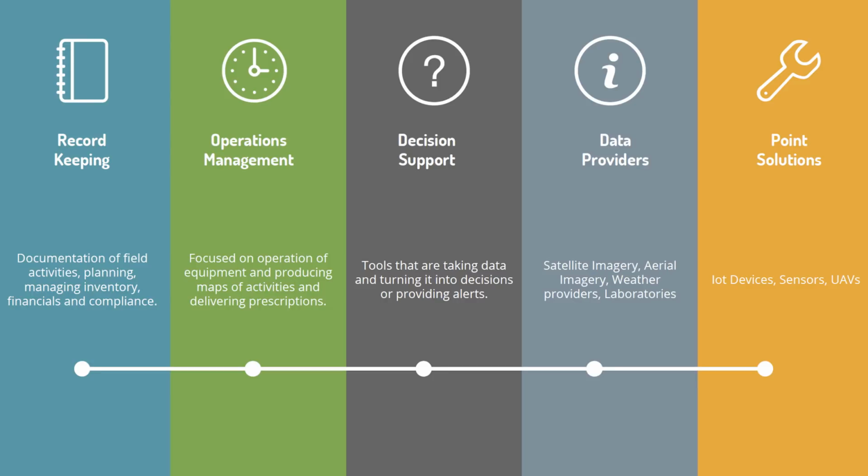Record keeping, which is documenting what's happening in your fields, planning activities, managing inventory, managing your financials, compliance data, and actually just organizing that in a way that you can send it out to different people. Operations management, there's a lot of companies focused on the operation of the equipment, producing maps, making prescriptions, and that's really where they focus. Where's the equipment going? What's it doing? Make it get to the right spot and record it. They're not so focused on record keeping.